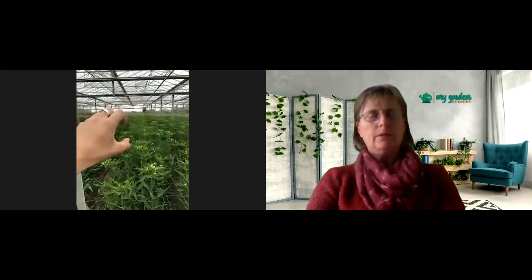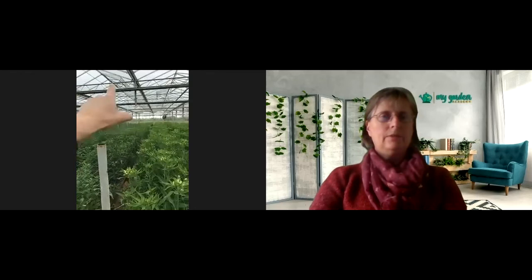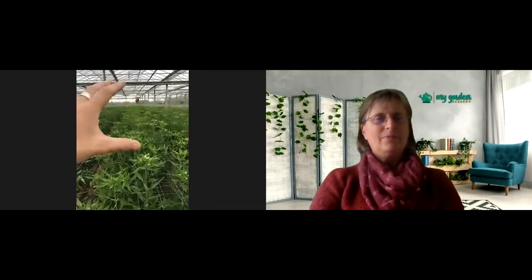So what we do get through the winter months is 7, 8, 9 foot tall stems, and the bed's very dense and thick with foliage. So if we were to use the overhead irrigation in the winter, all of the water and nutrients would hit the foliage, go onto the glass, and algae would build up on the glass so the sun wouldn't penetrate through. And more importantly, all of the nutrients and water wouldn't be getting down to the soil.